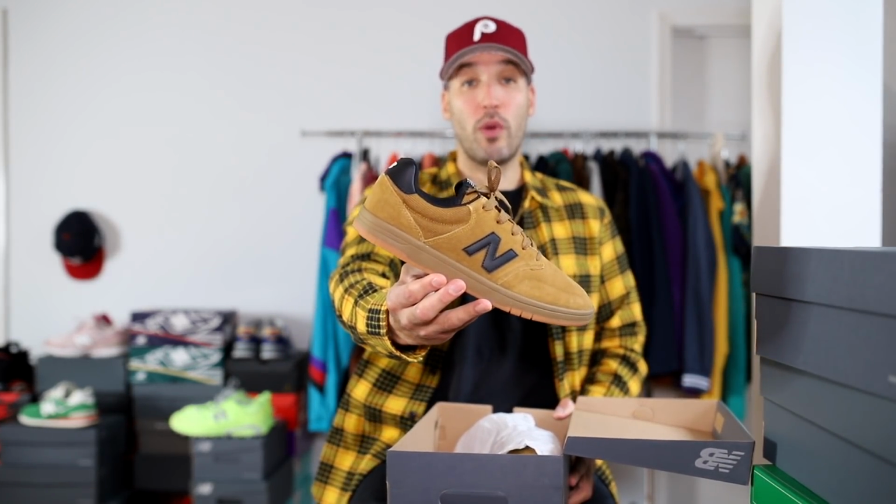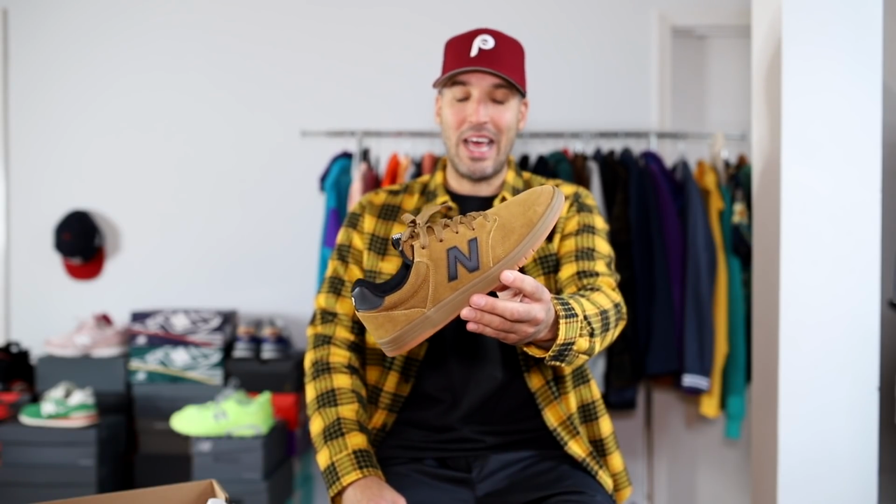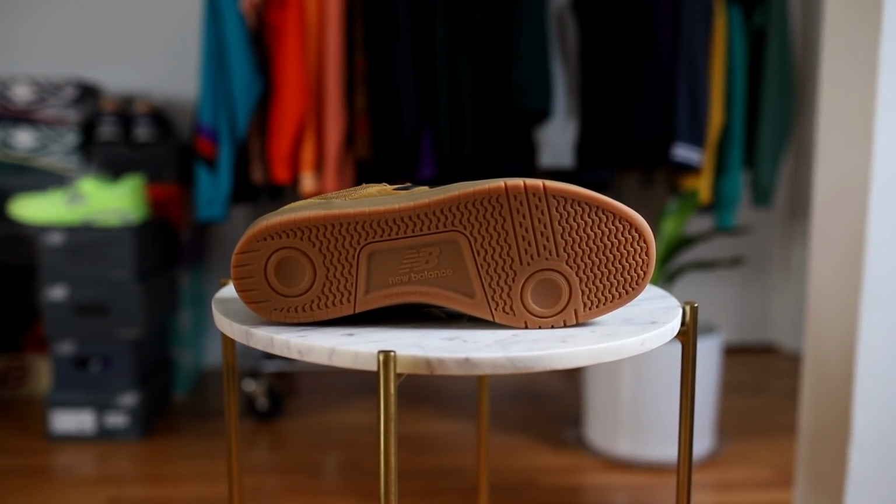This is probably not what you're expecting. We got a skateboard vibe. Usually you know New Balance for runners. Well, they have some great skateboarding options. This is the New Balance 425. This is just a tough sneaker. No frills, just a straight up light brown colorway with some black and a little bit of gum on the outsole there.